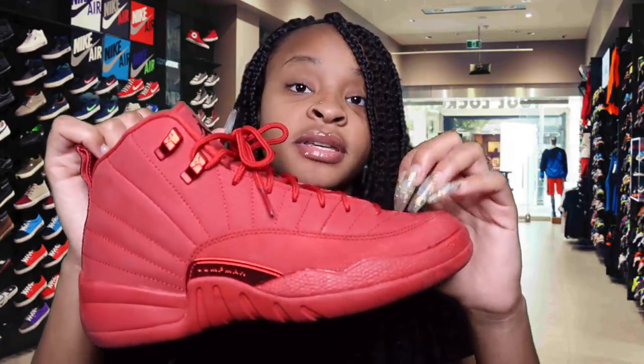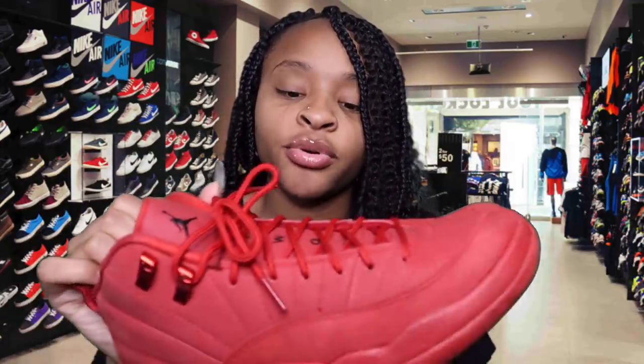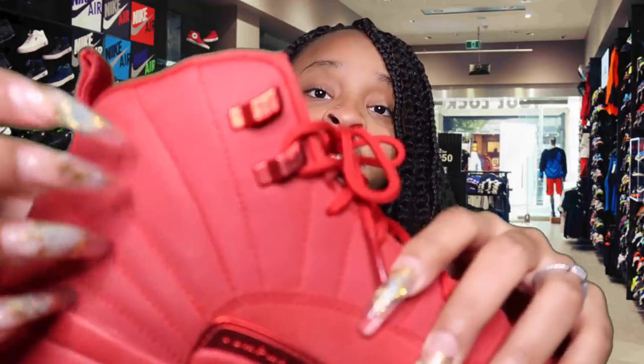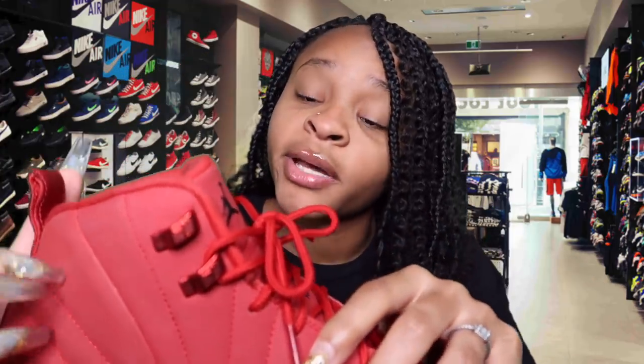If you like 12s, definitely get these ones, because these are amazing. And pretty much you can wear red with almost any color. You can wear red and black, red and white, red and blue, and so on. So yeah, definitely get this shoe if it's something that you like. These definitely were a good sell too. I think they sold out the first day as well. People love 12s, so definitely get this shoe if you like it. They're personally one of my favorites as well.